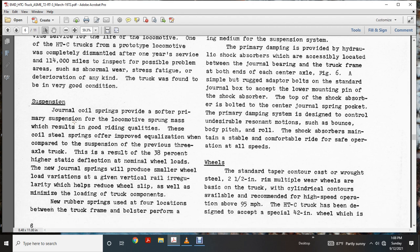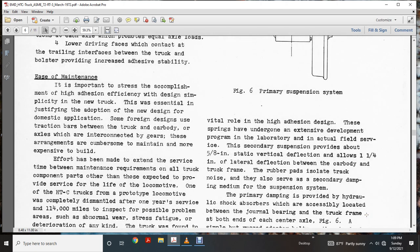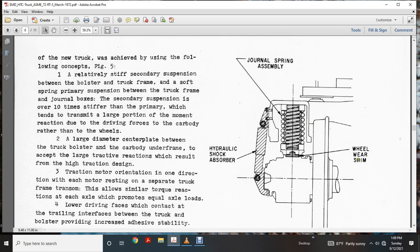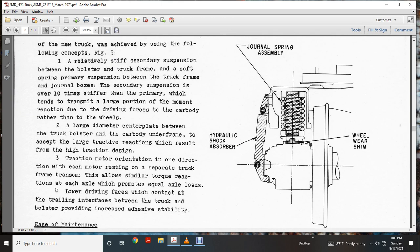Suspension. Journal coil springs provide all of the primary suspension for the locomotive sprung mass, which results in good riding quality. The coil steel springs offer improved equalization compared with the suspension of the previous 3-axle truck, the result of a 38% higher static deflection at nominal wheel load. The new journal springs will produce a smaller wheel load variation over a given vertical rail irregularity, which helps reduce wheel slip. As a result of the minimized loading of the truck components, the new rubber springs used in 4 locations between the truck frame and the bolster perform a vital role in the high adhesion design. Figure 6 shows the journal spring assembly with the wheel wear shim and a hydraulic shock absorber, and shows the primary suspension system.